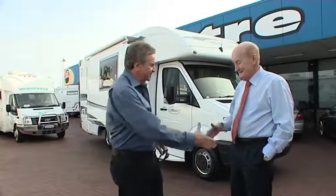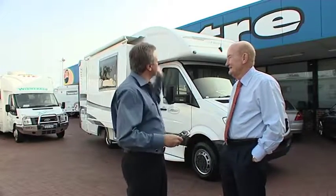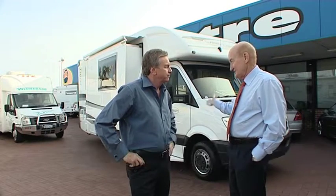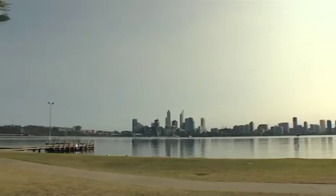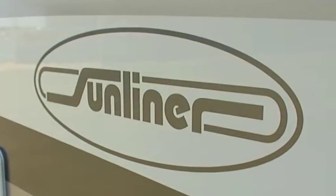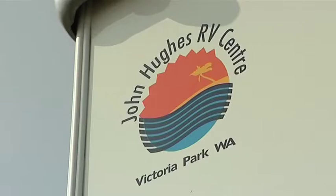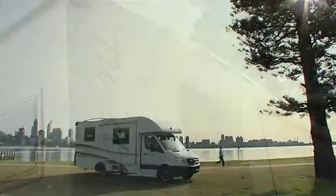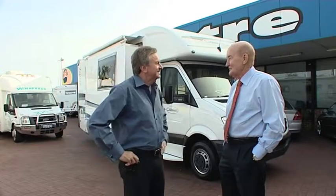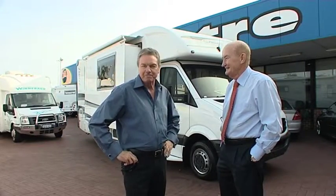Always good to be standing alongside greatness. G'day, John Hughes. Hi, how are you, Alan? Good, thanks, mate. What is it you like so much about these Sunliner motorhomes? Well, primarily because Sunliner have been making these vehicles in Australia now since 1974, so they've got a tremendous amount of expertise and they make a very good product. They've got a unique construction method and the layout is so functional, they really are terrific vehicles. And you can have a lot of fun, yeah? Well, if you want to, Alan, you can join the Grey Nomads.